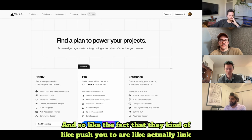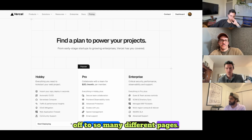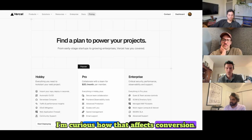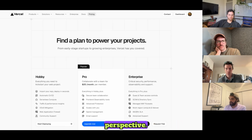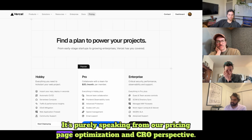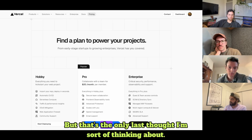And so the fact that they push you to, or actually link off to, so many different pages, I'm curious how that affects conversion. I wonder if that's a bad decision from an optimization perspective. It's purely speaking from a pricing page optimization and CRO perspective. But that's the only last thought I'm thinking about.